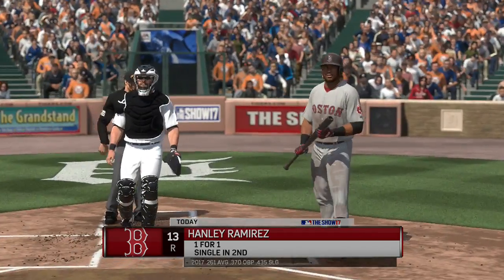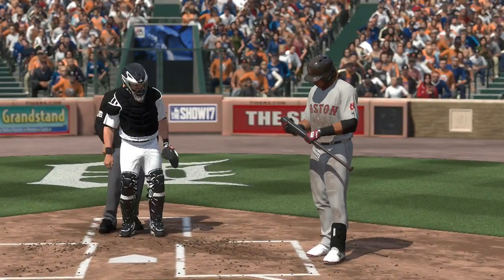Here's the left fielder, Hanley Ramirez. He singled and scored in his first appearance in this one.